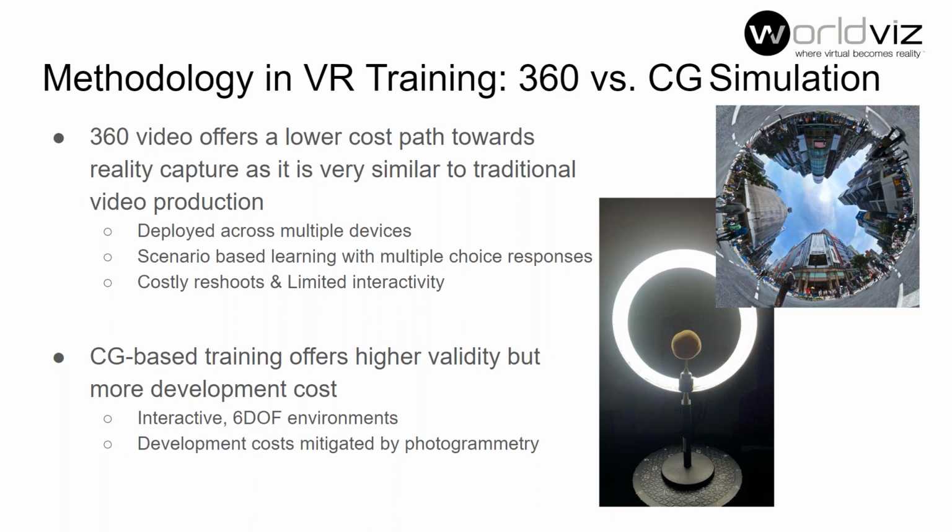One of the really nice things about 360 is that it's very easy to deploy across multiple devices, right? So you can put it on a cell phone. You can put it on a Google Cardboard, which isn't really great, but is a very low, basic level of VR engagement. You can put it on more lightweight devices like the Oculus Go. So it's really a nice way to create content quickly, but it has some obvious limitations. On the other hand, we have CG.